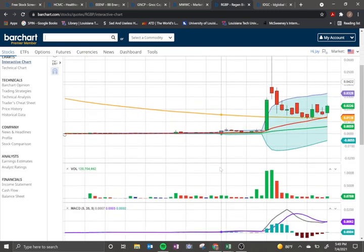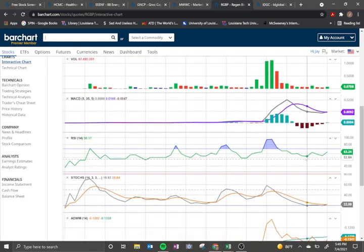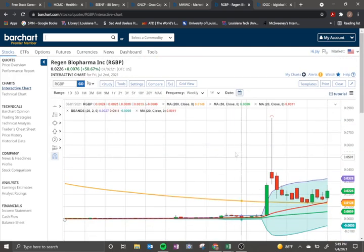The fifth stock is RGBP. I'm looking at this, and what I like here is that 200, usually a very reliable support. Meanwhile, we have the 20 crossing above the 200 bullishly, the MACD curving up, RSI curving up. We hit oversold and then curved up. I mean, this just looks like it could do some great things next week.